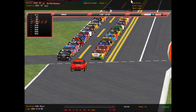So, all that said, here comes the command to fire the engines for this, the Coca-Cola 600 at Charlotte. Gentlemen, start your engines.